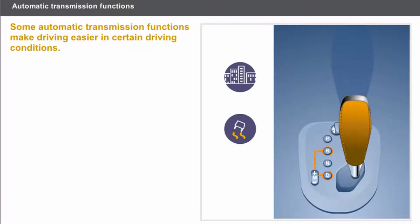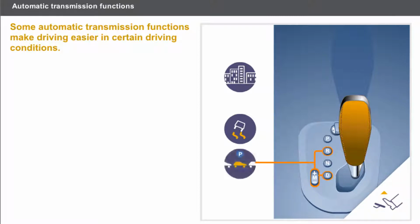In addition, automatic transmission has a special feature. When the engine is turning slowly, it can drive the vehicle forward when the brake pedal is released. This phenomenon is known as creeping. It allows certain maneuvers to be carried out with the engine idling.